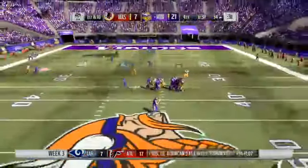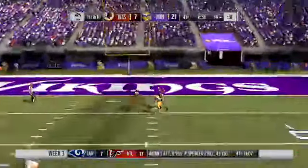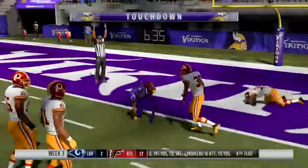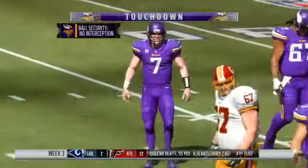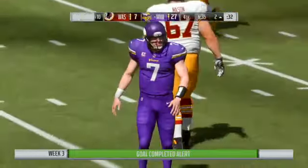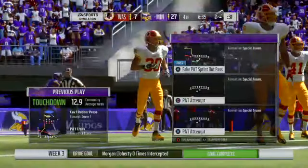The play action fake. They'll look to throw. He's going to fire. This is caught. And he'll get into the end zone. Touchdown, Minnesota. In for the score. And the Vikings are going to add on to their lead.